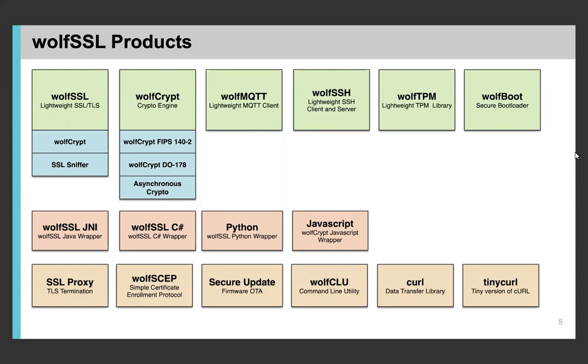In the middle there, you can see some of the language wrappers that we support. While all of our products and most of our users are C programmers, we understand and realize that not everyone is a C programmer. So we have Java wrappers in the form of JNI. We also have JSSE and JCE providers. We have C# wrappers for .NET programmers, Python, and JavaScript is one we'll be releasing this year as well.